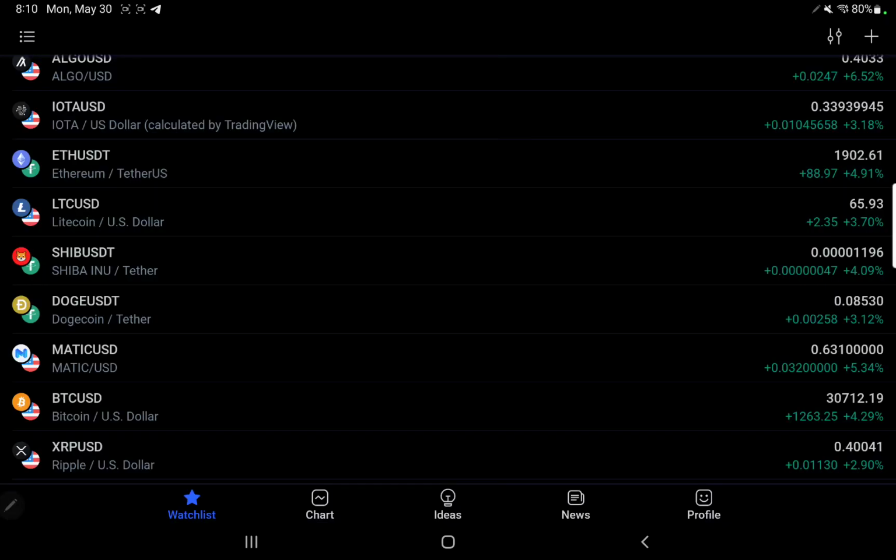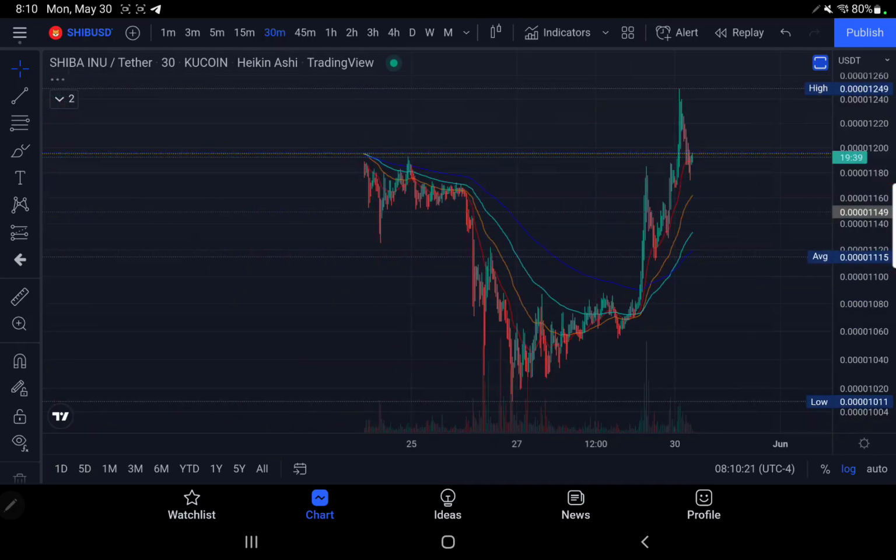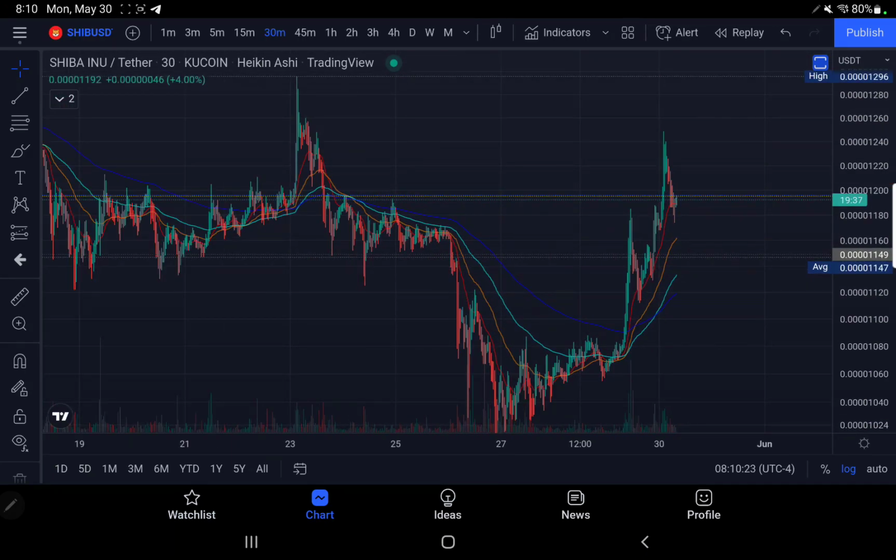And now let's go into the chart for the aforementioned Shiba. I don't want to confuse anybody, I'm doing just Shiba on this update. We're up 4.09%. We're at 0.00001196. We've had a little bit of a move up, which was predictable in the market. We had these 5 or 10% moves.